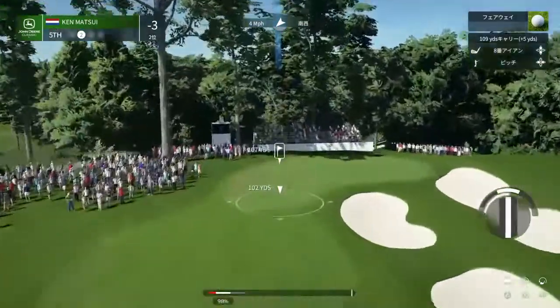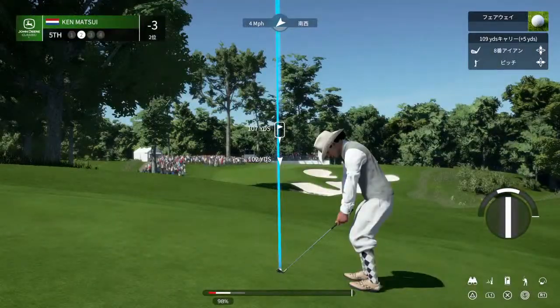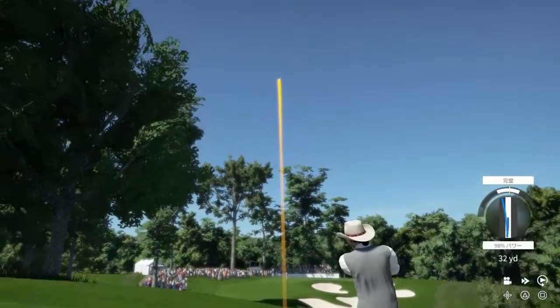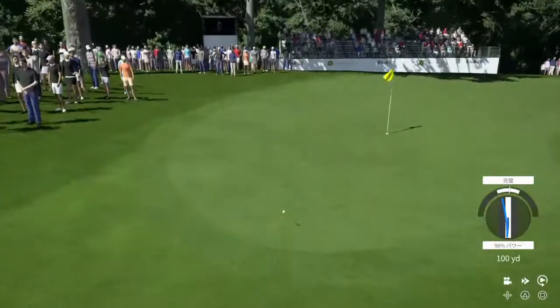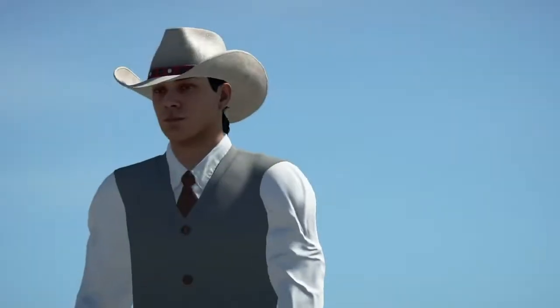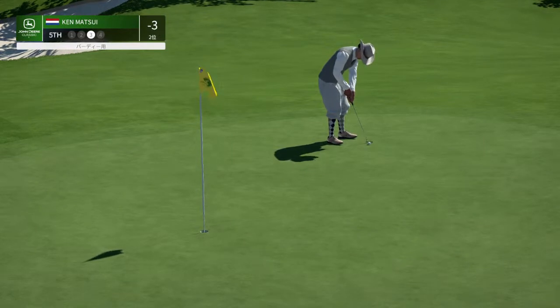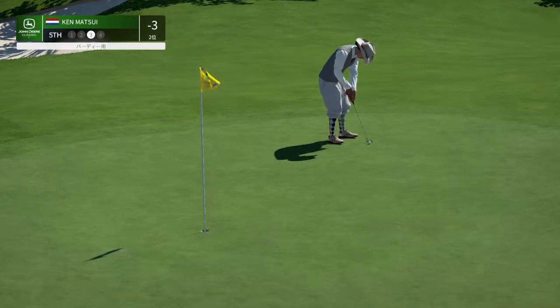TPC Deere Run, Rich, is full of forced carries, and the fifth is no different. I love the second shot. Should you find the fairway, you have a very simple shot down the hill where you can see the entirety of the green. You will go flag hunting with your second at the fifth. Putting for birdie.